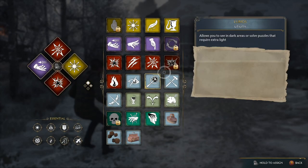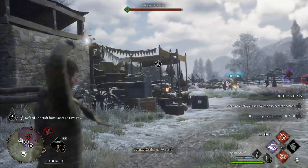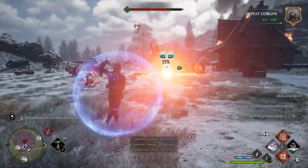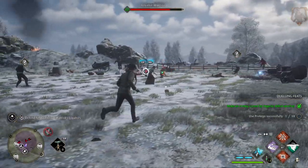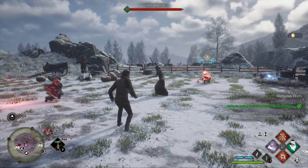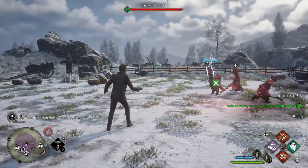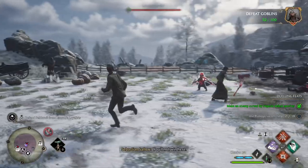Okay, so I need an Imperio. I'm not gonna do much, honestly. I wanna get the dueling feat. Got it. They're closing in. Stupid one. No! Why is it not working? Can people attack me already?